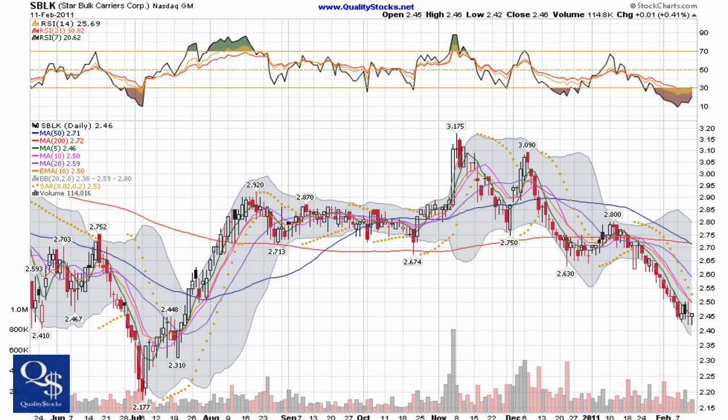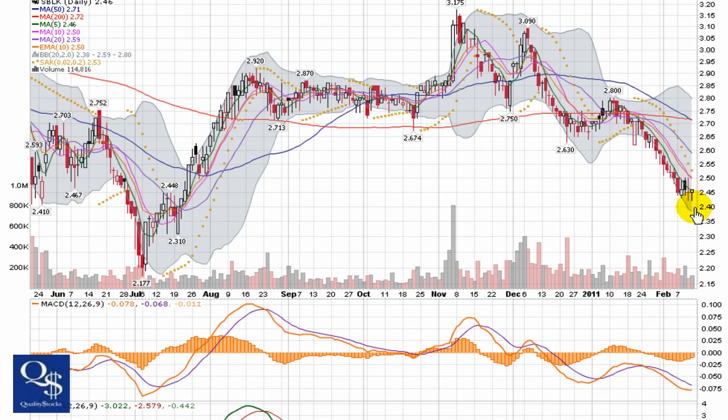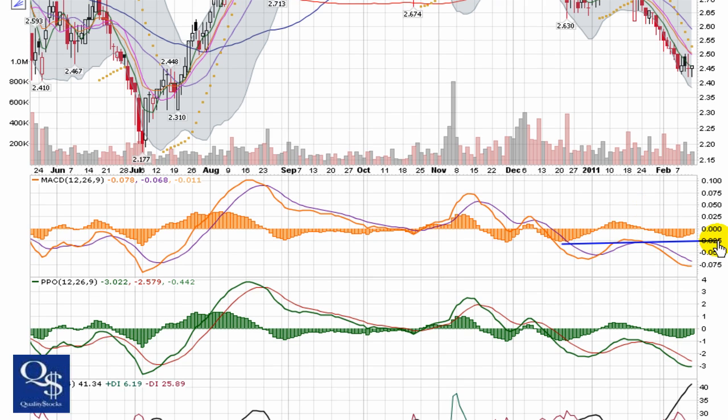Today is Monday, February 14th, 2011, and today we're going to take a look at Star Bulk Carriers. This is a NASDAQ Global Market stock trading under ticker SBLK. This is a classic bottom play. You can see indicators are getting buried, support levels being established.